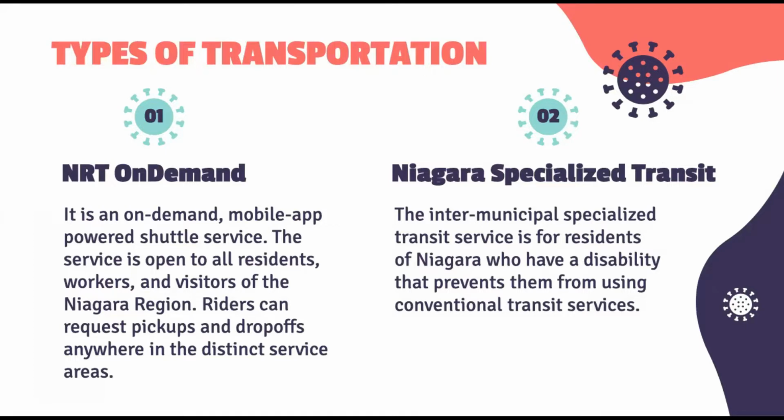And the second one on the right side is called the Niagara Specialized Transit. And this intermunicipal specialized transit service is for residents of Niagara who have a disability that prevents them from using any of the conventional transit services.